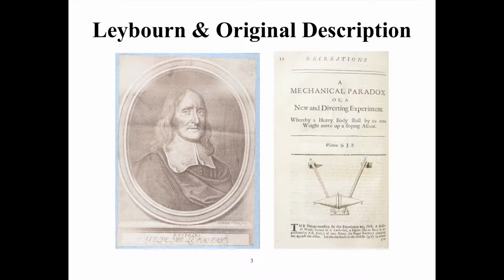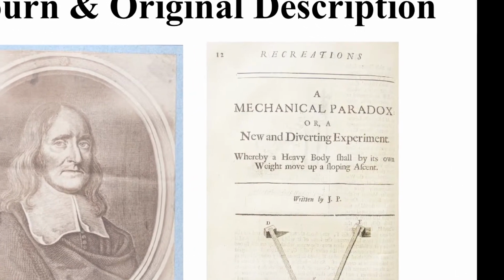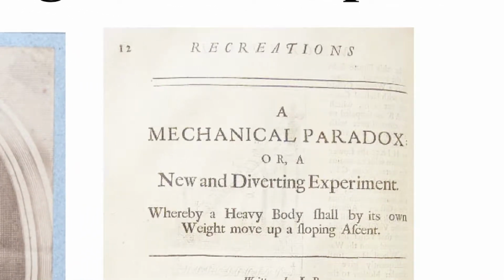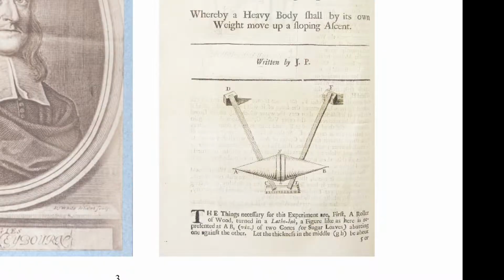Here is William Leybourn. Here's the original publication, so if you want to see how it was written up in the very beginning: Recreations, this is about mathematical recreations, a mechanical paradox, or a new and diverting experiment, whereby a heavy body shall by its own weight move up a sloping ascent. They didn't know how to spell English. Anyway, you see the basic idea here.